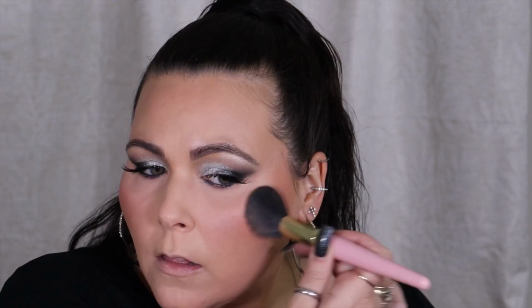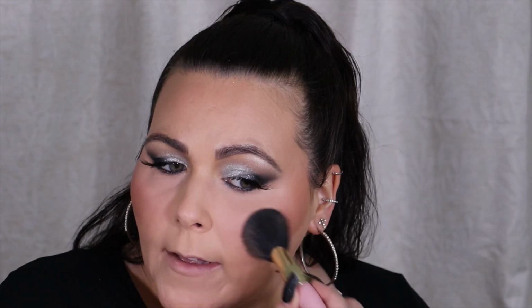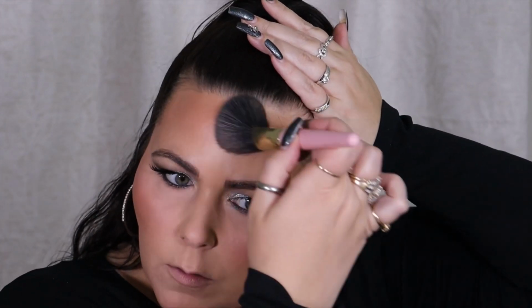So I'm just gonna go in and tap on. Everybody loves these bronzers so much whenever they try them. Oh, she's pigmented, but really pretty. A little of this is going a long way, so I do appreciate that. This is beautiful. I love that bronzer.